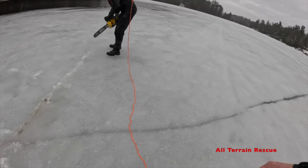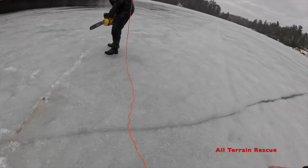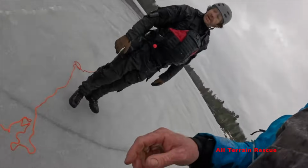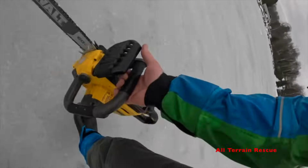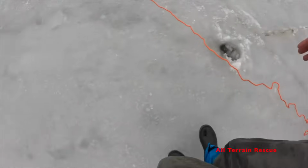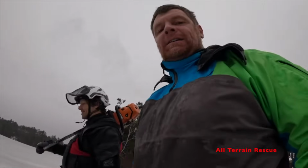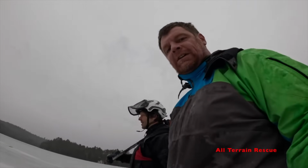That thing just quit? Yeah. Did she get wet? Might have. Well, let's go grab another saw. All right. I'm glad I got the big chainsaw right now. What are we going to do about the oil thing though? Well, headed back out with a saw that works, hopefully.